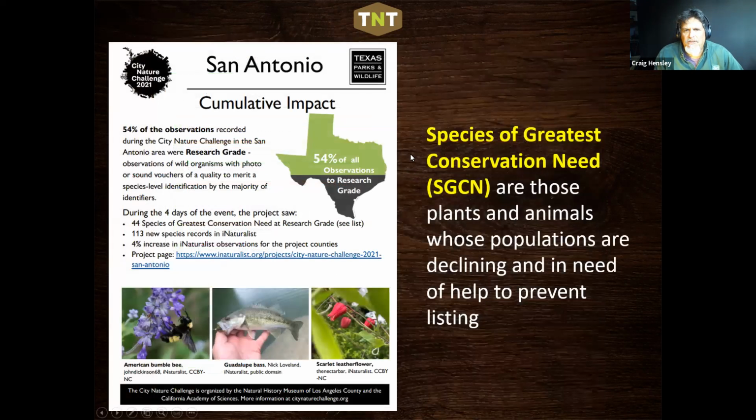So a few more things here. The species, we talk about having things at research grade. I'll explain that in just a moment. We also talk about looking for species of greatest conservation need, because those are the species that are really in need of help. And so the more observations we get of those, it gives us a better understanding of the range, where they're currently occurring, and whether we need to take additional steps to protect them. The goal being that if we can identify those species of greatest conservation need now, figure out what they need, perhaps we can reverse their downward trends so that they don't have to be listed as threatened or endangered species.